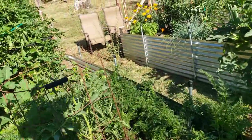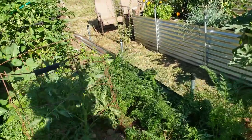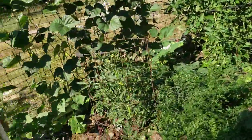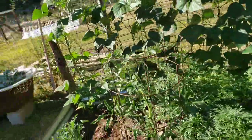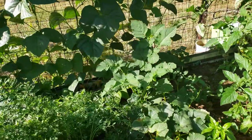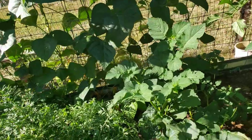Got some carrots. Planted some black carrots. Didn't really turn out too well. They're kind of woody. Carrots, it seems like they're kind of hard to grow. Kind of volunteer tomatoes. I'm not really sure about those. Lemon cucumber. And this is a pineapple ground cherry. You'll be seeing lots of those.